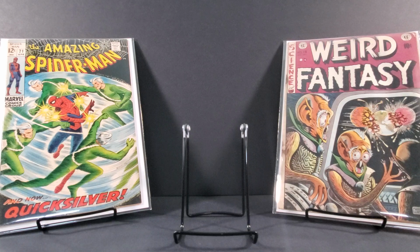I've got a couple of Bronze Age books, some Silver Age keys, and I've got some nice pre-code horror slabs at the end. So keep in mind when I'm going through these, they are old. So most of these prices are not reflective of the current market. There's some books in here that have absolutely exploded since I picked them up.